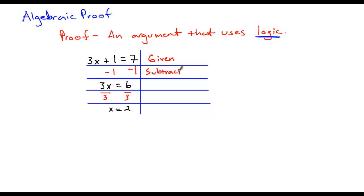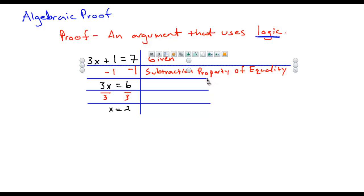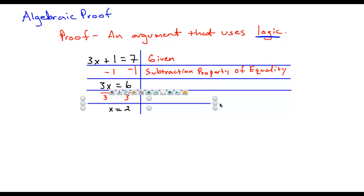the subtraction property of equality. Now I can see my lines are going to have to get a lot longer, right? Let's stretch this out a little bit. So hopefully you've realized by now that this section in geometry is going to be very writing intensive. All right, so the subtraction property of equality tells us that we can subtract anything we want as long as we do it on both sides of the equal sign.